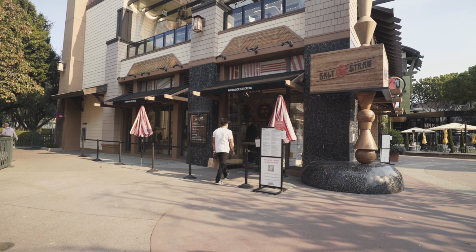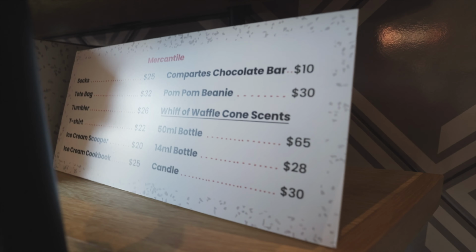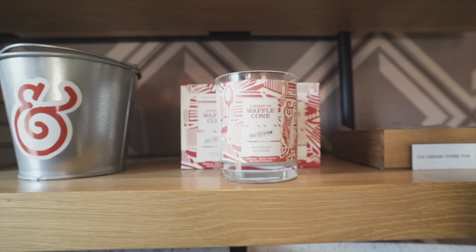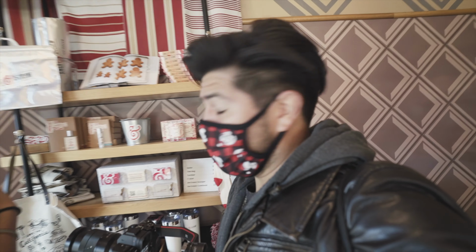I got some Salt and Straw socks over here. I think I could rock these. Do you think I could rock these? Wait, what is this? We got whiff of waffle cone scents? Where are the whiff of waffle cone? What is it, candles? Vanilla, heavy cream, and salted caramel. For the dudes who want it in cologne, want to smell like waffle cone for the ladies? I'd say that's a steal. I would smell like waffle cone for my date.